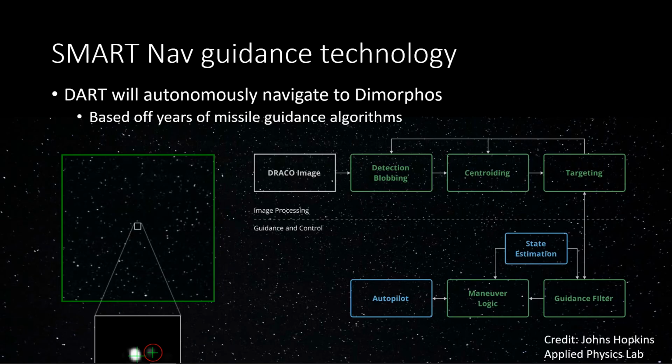So let's talk briefly about this navigation system. DART is going to autonomously navigate to Dimorphos. We have given it the oomph, the push that it needs to go there, but now it's going to do most things on its own.